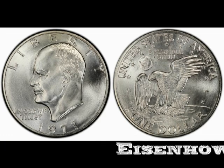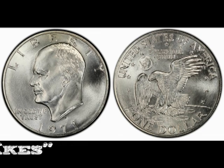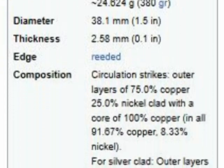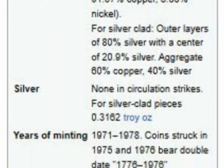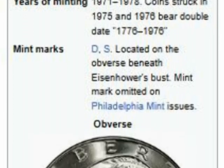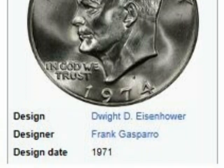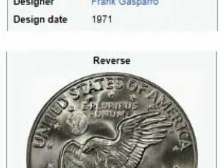From 1971 to 1978, the U.S. Mint issued dollar coins with the obverse depicting President Dwight David Eisenhower and the reverse the insignia of the Apollo 11 moon landing, both designed by chief engraver Frank Gasparro. The 1976 bicentennial commemorative design, produced in 1975 and 1976, featured the Liberty Bell and the Moon on the reverse, designed by Dennis R. Williams, while retaining the Eisenhower obverse, and the dual dates 1776 to 1976.